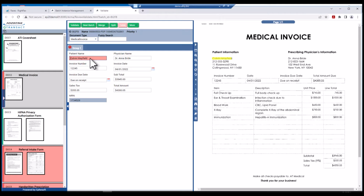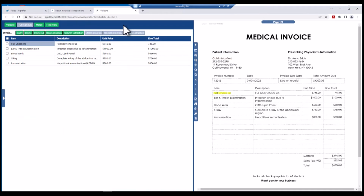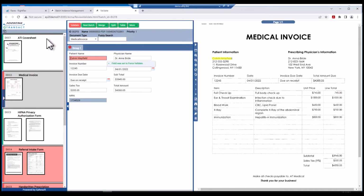But let's keep going. So we have our medical invoice, and here's all the data it got along the top. And you could see the invoice number, the dates, the total amount, all that stuff along here. But now I also pulled in table data. So if I move it over here, you'll see what it did. And it's really nice. It actually pulled in each individual table field. And on purpose, I left off a dollar value on the first one, $7.45, because I wanted to show you how you always can go in and put in the dollar value. You can put in the dollar sign, clean it up. Okay, so let's go back to the field view and let's move on to the next document.